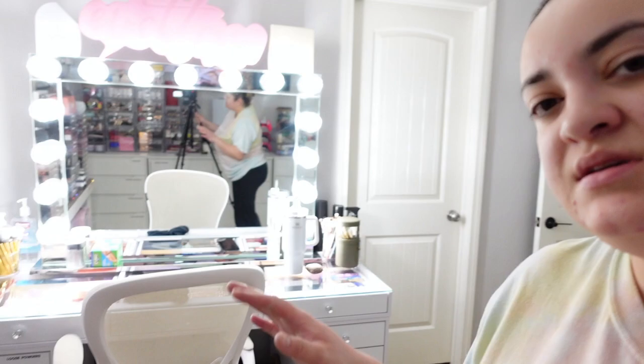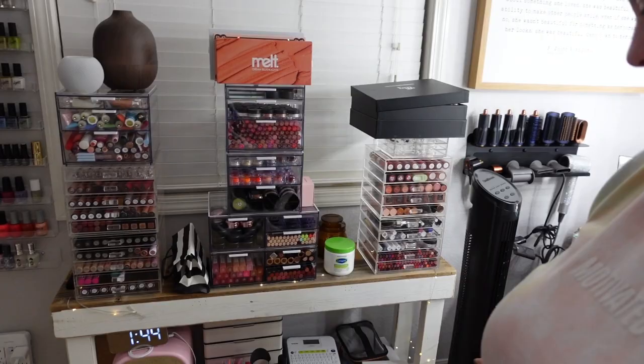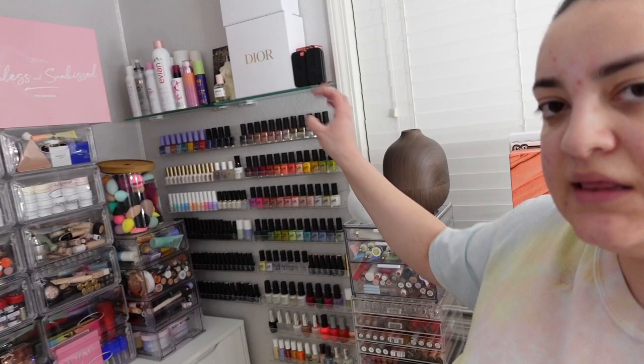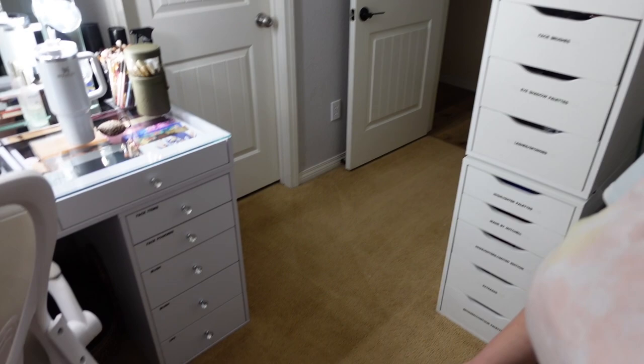Finally done, 2.5 hours later. This is how my vanity is looking. How this section is looking. This I have to find a home for, but those are my empties. Cleaned all of this up. Cleaned all of this up. Cleaned all of this, except that little section I didn't clean. But I also cleaned off all of this. And the carpet's looking pretty good.